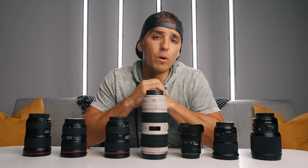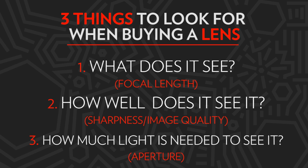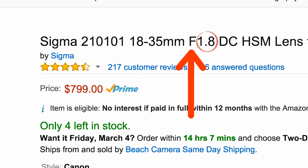And the last thing to look for when buying a lens is how much light does it need to see. This refers to the aperture or f-stop of a lens. When shopping for a lens, you'll usually see an F with a number next to it. That number is the lens's minimal aperture that it can reach. Essentially, the lower the number, the nicer the lens is going to be.